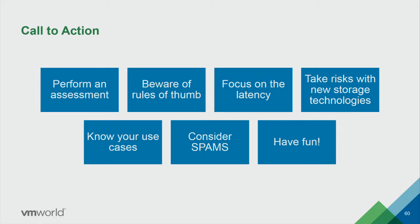Anybody know what the maximum number of VAAI virtual machines on a LUN is via the support metrics? Does anybody know that number? No. Do I get a prize? It's not 128. We're talking VAAI. Nope. Who said 140? He gets a prize. He guessed like 3 times though. He was like 116, 128, 140.